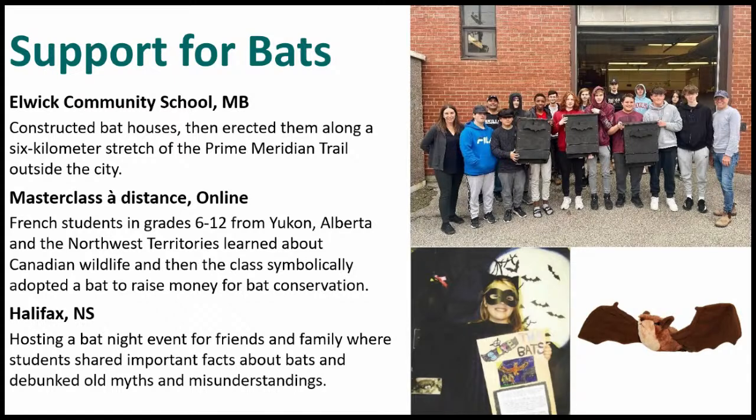So they made a bunch of them and they actually went out and erected them on a stretch of the Prime Meridian Trail, because they knew that the bats were in the area. They'd done some research. They knew there were bats. They thought, well, we're going to make some habitat nesting structures for them. They made them and put them out where they knew the bats would be. A pretty cool project because they constructed those from scratch.